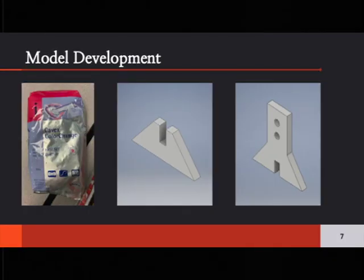So on the left is a picture, well, it got a little cut off, but on the left is a picture of dental alginate, which we used to create a cast of Luke's ear. And we later filled it with silicone to create a replica of his ear for our testing purposes. And then in the middle on the right, you can see inventor drawings of an apparatus that we would attach the ear to so that we can use it for testing.